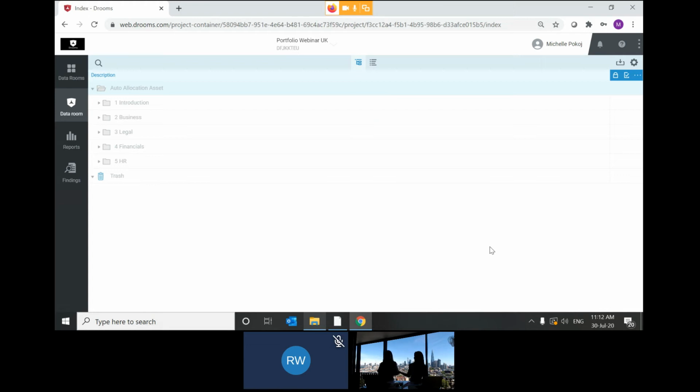I'll let Michelle show how it works now, because I think it's best when it's shown on screen. Yeah. So let me give you an example. Right here we have a Drooms-trained index structure. Files have been manually allocated by the backend team, and the system used optical character recognition to read the content and then to understand why a specific file belongs to a specific index point. Like this, the system learned the connection and the context.